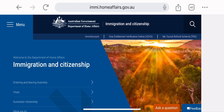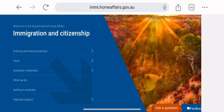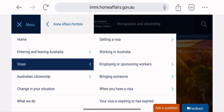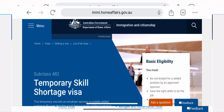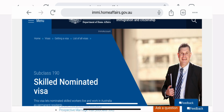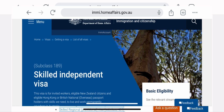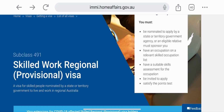Okay, so now you have completed your skill assessment and you got a positive outcome. Voila, you can now shoot for an independent visa. You can go for visa 482 if you find a job, or you can go for visa 491, 190, 186, any of those. The application will be via the Australian immigration website.